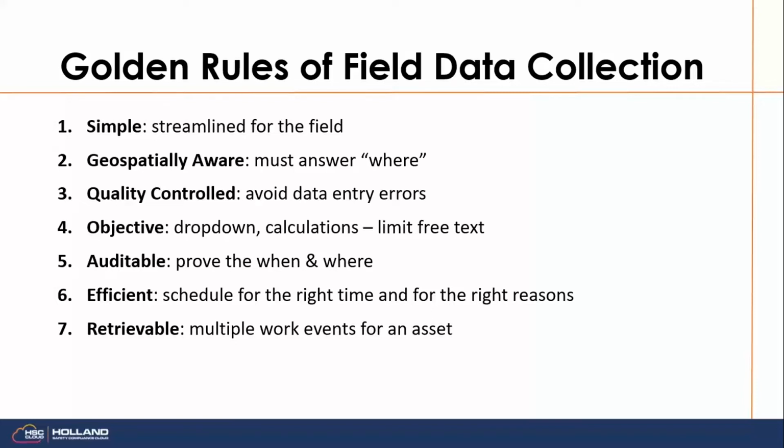Quality controlled, so digital systems allow you to avoid data entry errors. When you're entering things on paper and writing, we've all seen forms where you have either a misplaced number or some words that aren't very legible, and then you might have to go back out and visit the site again or just try to figure out what was written. So with digital forms, you just avoid all those issues, saving you time on paperwork.